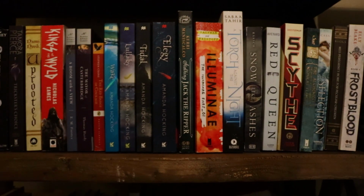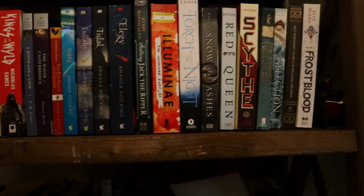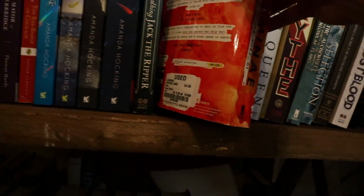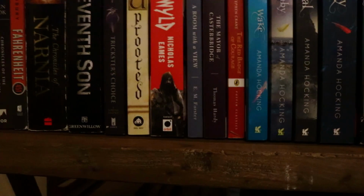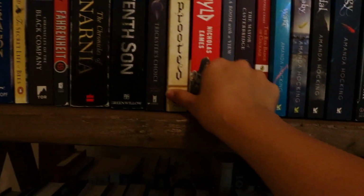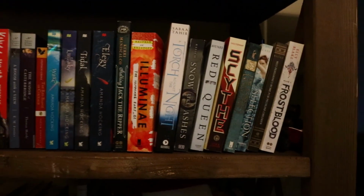I have Stalking Jack the Ripper. Still haven't read it. Illuminae, I got that at Second and Charles on sale. Actually, I got that and Uprooted on sale. This was $4.50. If you can hear her sniffing, it's Mags. And then I got Uprooted for $3.75. So if you have a Second and Charles anywhere where you're at, definitely recommend. You can find some good deals there.